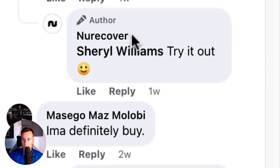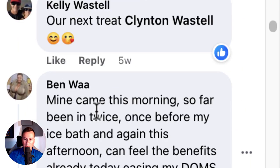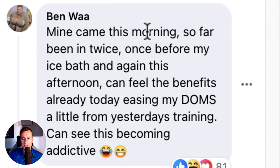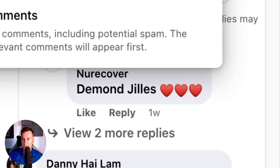I'm interested. I want one. Have the chair. I need this. I need one. Is it easy to clean? Interested. Ben, mine came this morning. So far, been in twice. Once before ice bath and again this afternoon. Can feel the benefits already. So as we can see, several people there who have bought one. Several who are interested. Let's just confirm it.